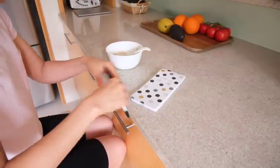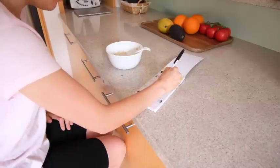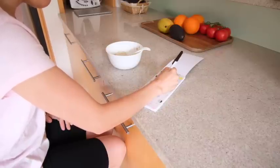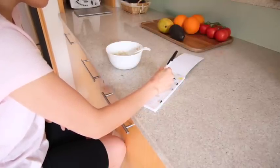While I eat my breakfast, I write my to-do list for the day. On my list today, I've put down laundry, grocery shopping, clean my ensuite bathroom, organize kids' bookshelves, tidy magazine corner, and dust indoor plants.